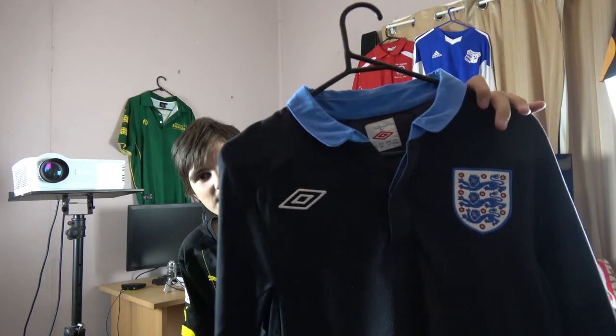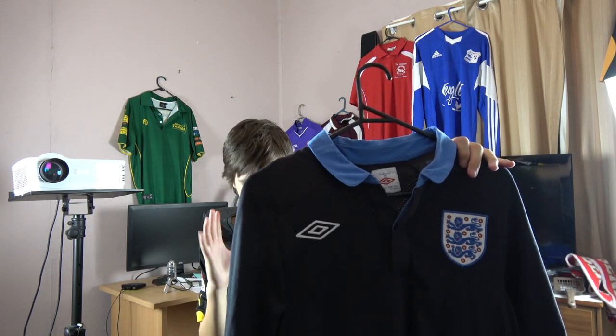I would not wear it on a hot day, which happened to be today. But again, this is just perfect. You know, dark navy blue, sky blue collar. A really nice away kit for England.